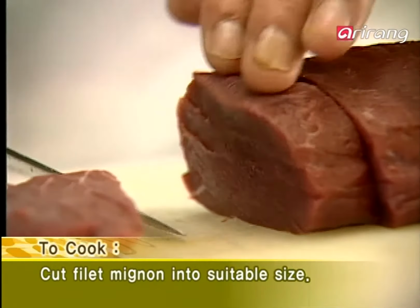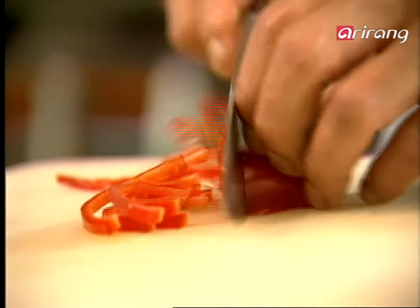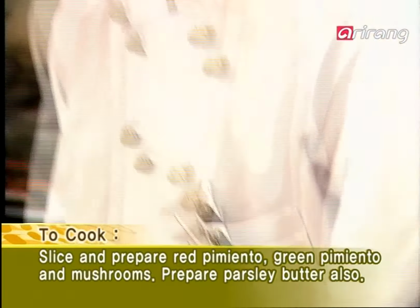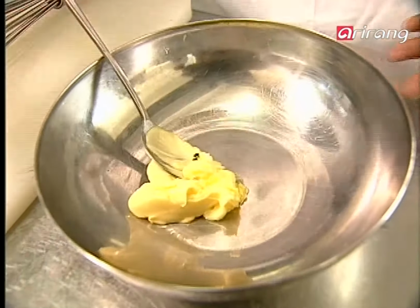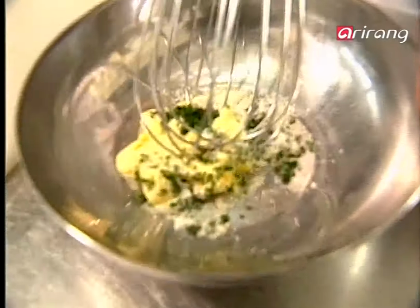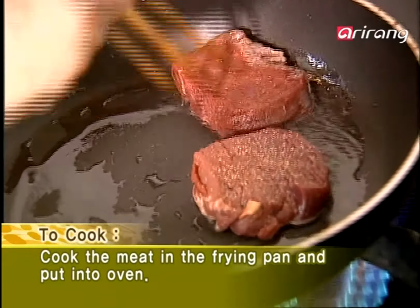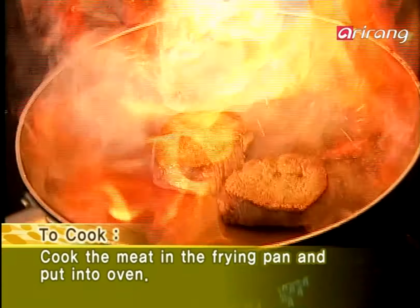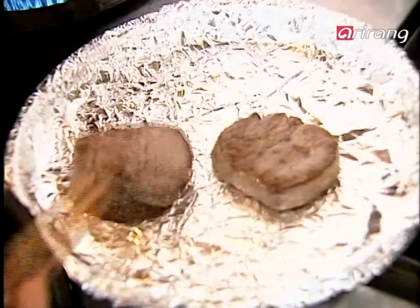The meat is cut into a slightly thick piece. Vegetables like peppers are sliced, maintaining their shape. Next, add parsley powder and breadcrumbs to soften butter and mix everything together. Season the meat with salt and black pepper and then cook as flambé. Place the meat with the surface just cooked on an oven plate and cook again lightly.